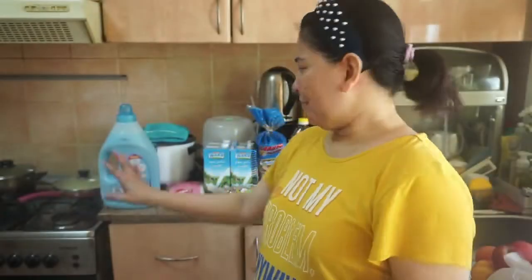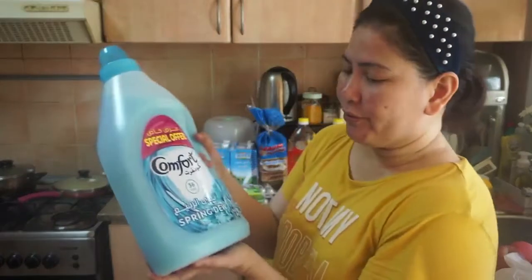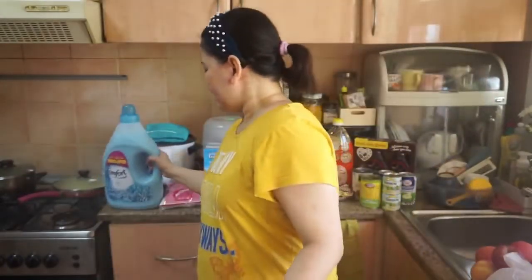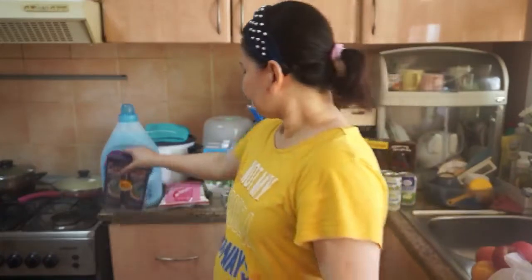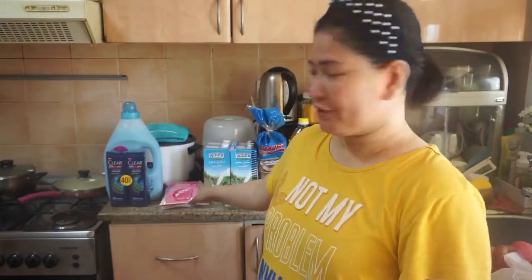First, here we have the groceries. We have this Comfort Spring Dew, 4 liters, because we already ran out of our fabric conditioner, and then Jed bought 2 Clear shampoo. So those are for the toiletries. Now let's move on with the groceries.